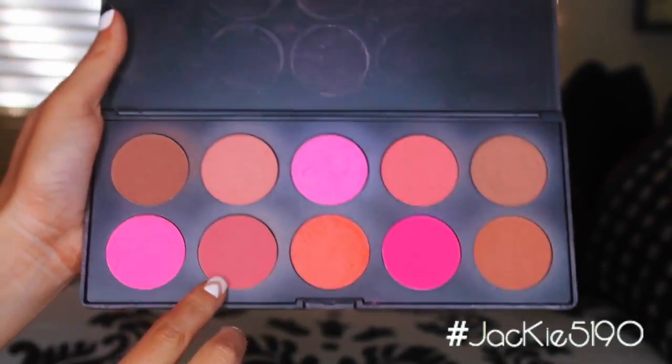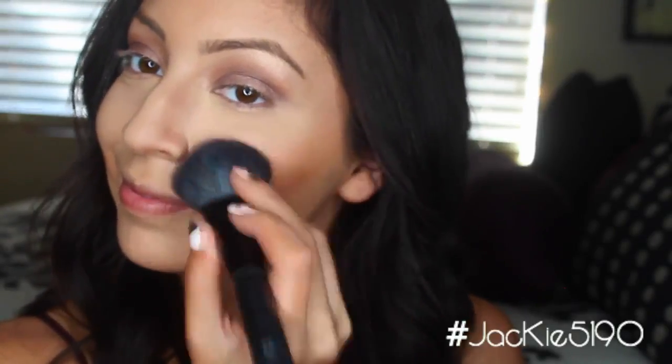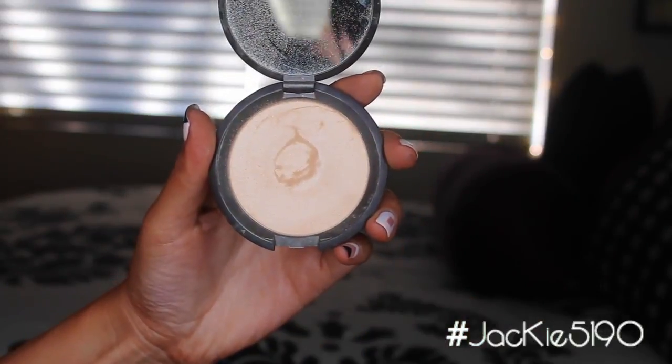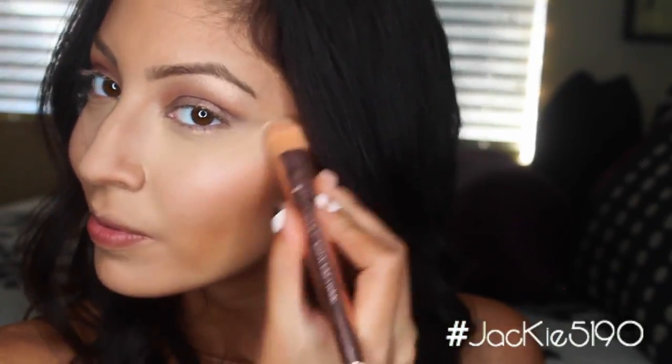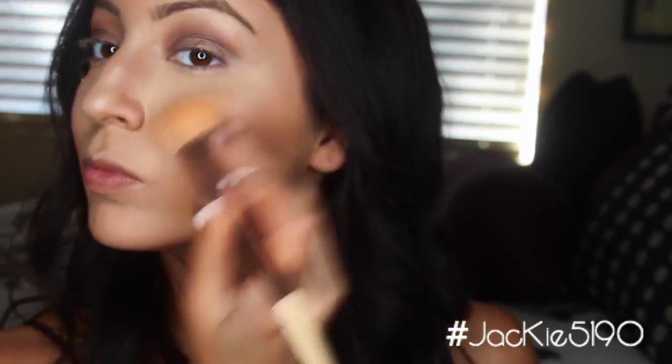Then I'm using my blush palette, that's by BH Cosmetics, using this plum pinkish color. And after that, I'm using the highlighter that is by Becca, and it's called Moonstone, which, oh my god, you guys, it's amazing. It gives a nice good highlight, and like I said, it pops right onto your face. This is the best highlighter I've ever used, especially that's by Becca, and I love it. And I'm just blending out everything I just applied along with highlight, bronzing, you know how that is.